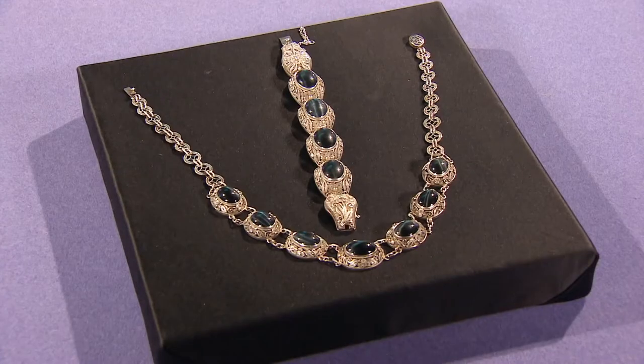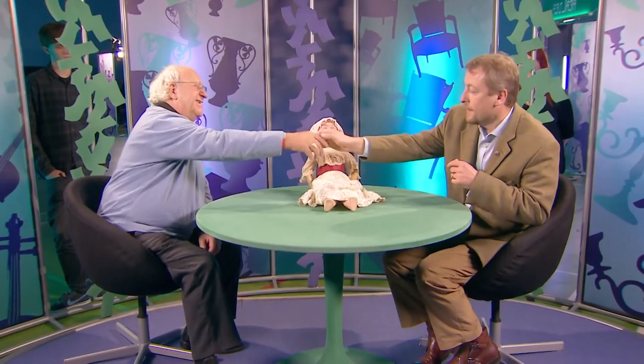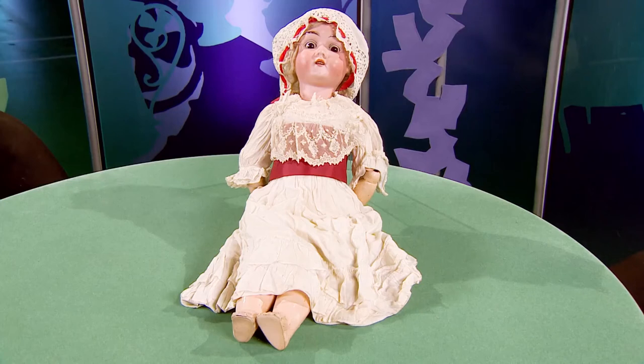Can Ian make a profit from the necklace and bracelet, or are they going straight into his personal collection? Find out later. Over to Henry. Will he be a doll and stump up the cash for this next lot?